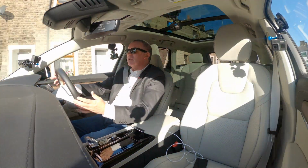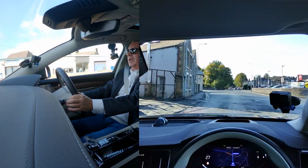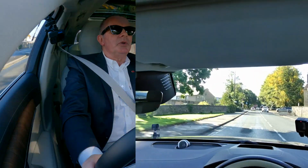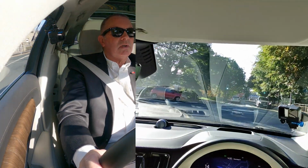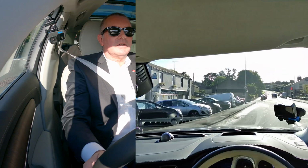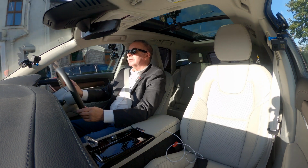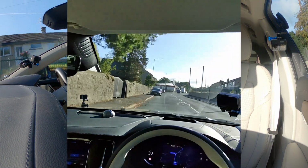But this, again, let's just see, hopefully you can see that in the windscreen. So that's telling me to turn left at the next roundabout, telling me on here, but in the heads-up display. Don't have to look down, don't have to take my eyes off the road. Just here we go. That was a bit late indicating, sorry about that. My bad. Yeah, if you take a wrong turn in this car, you need shooting.